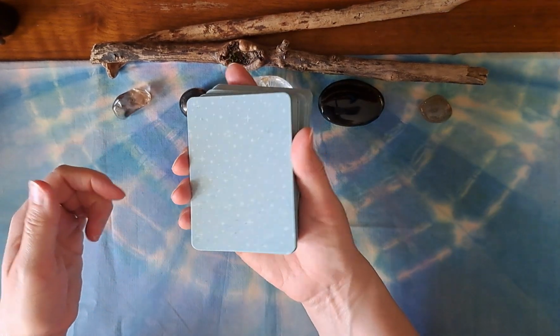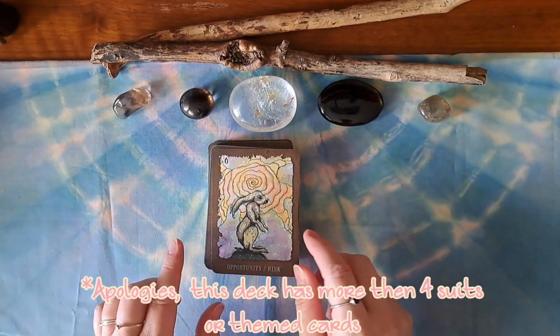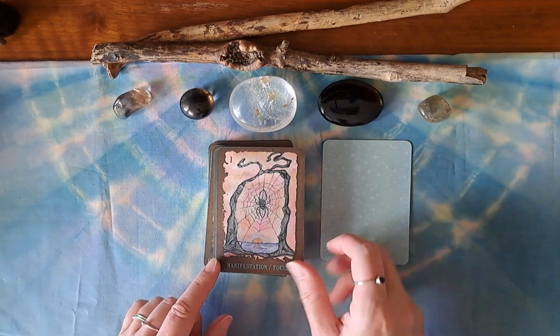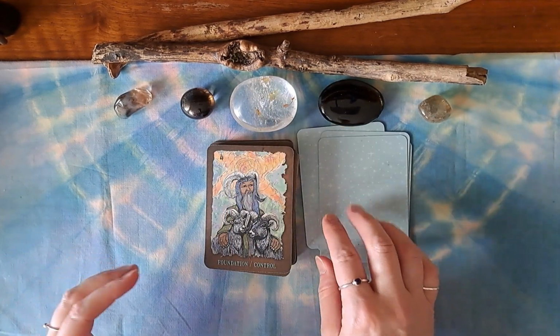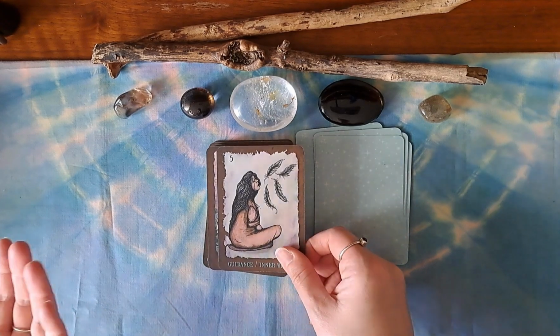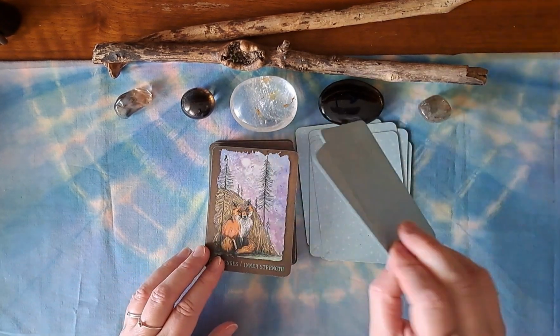These are the backs. And this has got 4 different suits. The first cards relate to the major arcana. I loved the artwork when I saw it. It feels really raw and really free and liberated, and not rustic, that's totally the wrong word. Wild, I think I'm looking for.